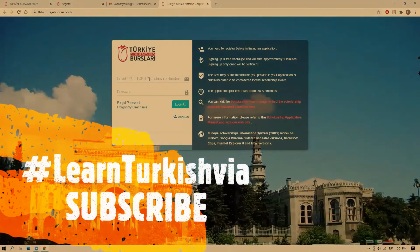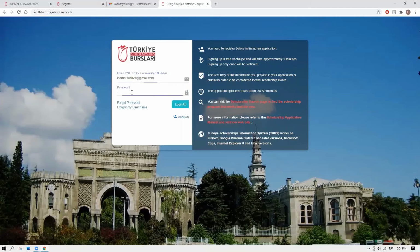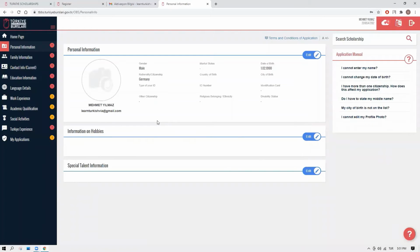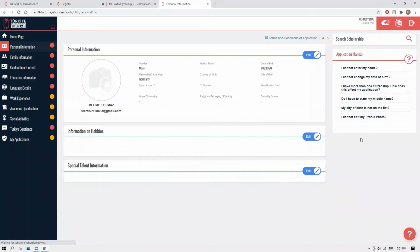Now we write the email first. And then the password. All right, login. So this is our page. We are going to fill all the information here correctly and honestly. After you open this page, the first thing you are going to do is check the language. If you are familiar with any of these languages, you can choose Turkish, English, or any other one.